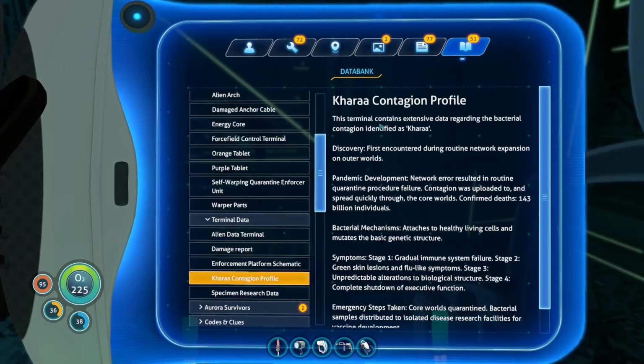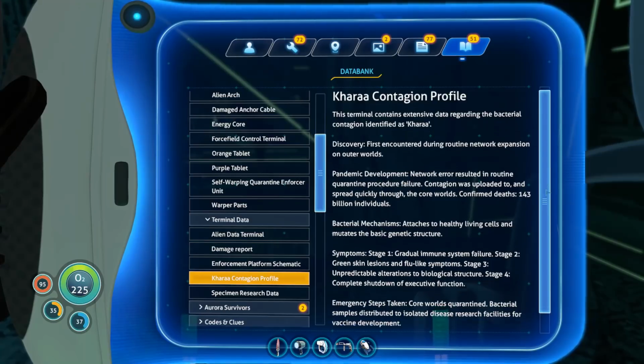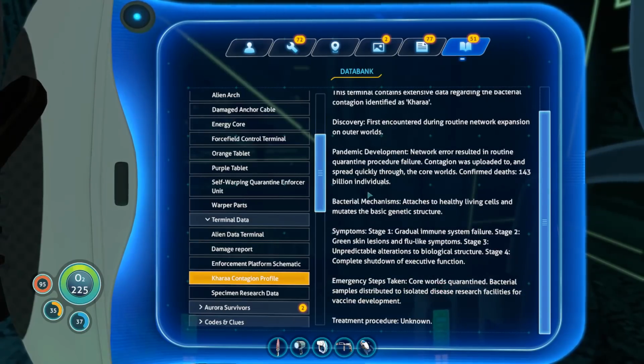Contagion profile. This terminal contains extensive data regarding the bacterial contagion identified as Kara, first encountered during routine network expansion on outer worlds. Pandemic development. Network error resulted in routine quarantine procedure failure. Contagion was uploaded to and quickly spread through the core worlds. Confirmed deaths, 143 billion individuals. Bacterial mechanisms. Attaches to healthy living cells and mutates the basic genetic structure.